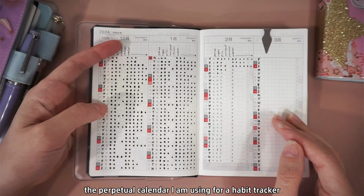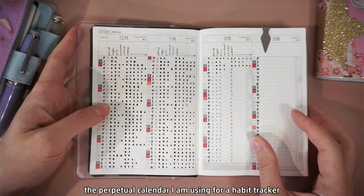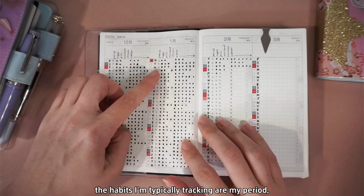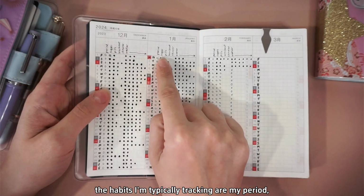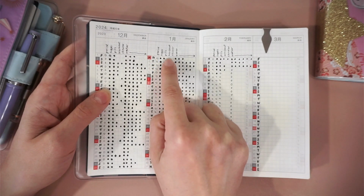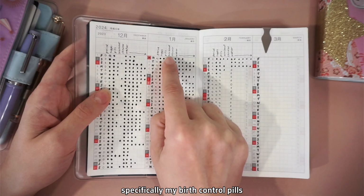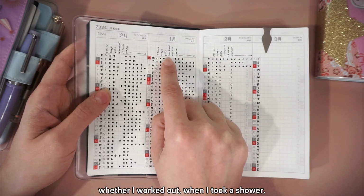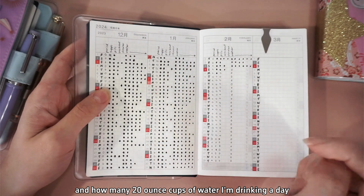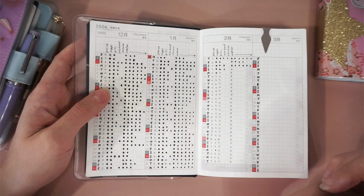Perpetual calendar I am using for a habit tracker, and it's going really well. I'm keeping up with it. The habits I'm typically tracking are my period, taking my supplements, taking my pills, specifically my birth control pills, whether I worked out, when I took a shower, and how many 20-ounce cups of water I'm drinking a day.